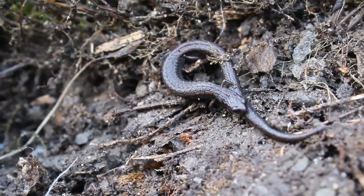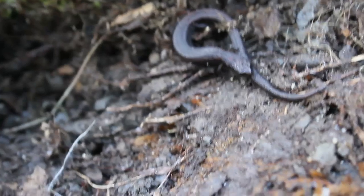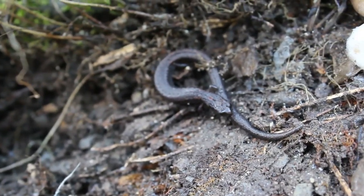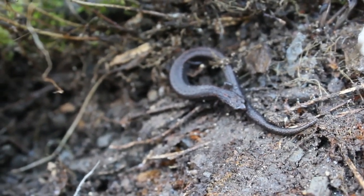Such a nice looking slender too. I don't know if it shows up well, maybe it's a little too much glare, but he's got kind of an orangey red pattern going on the back. Maybe if I change the lighting that'll work better. Anyway, Hell Hollow Slender Salamander.